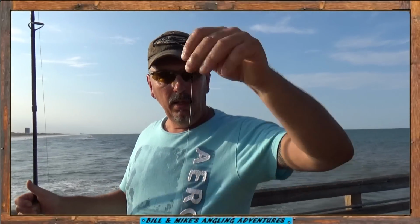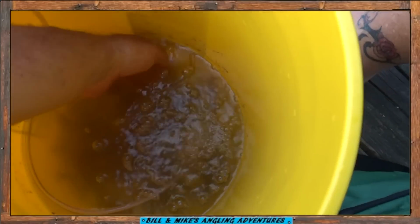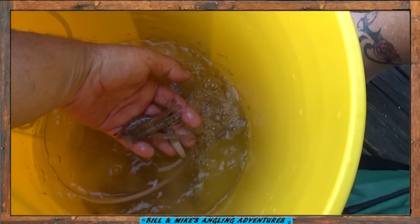Today, I'm gonna give it a shot fishing the Flagler Pier, see if we get a big drum or some flounder. Today, fishing live shrimp on a slip sinker rig, see if we can pick up a few flounder today. That's what I'm using for bait here. Live shrimp.